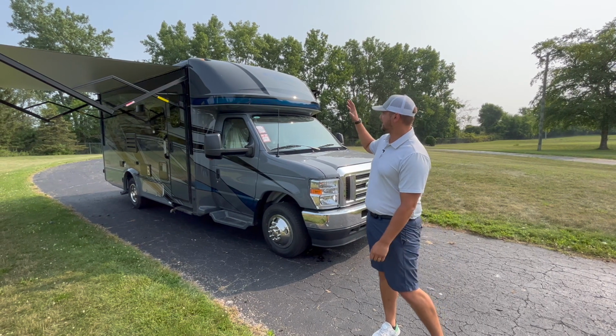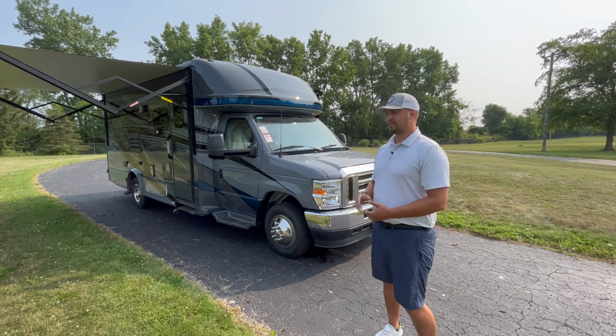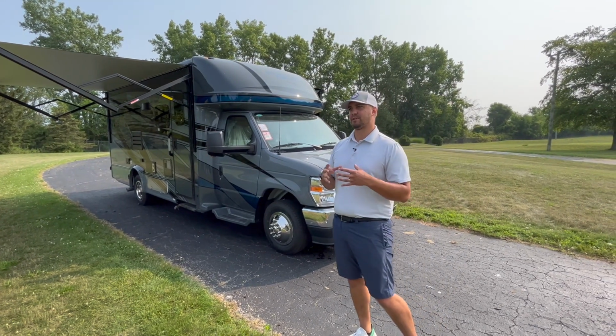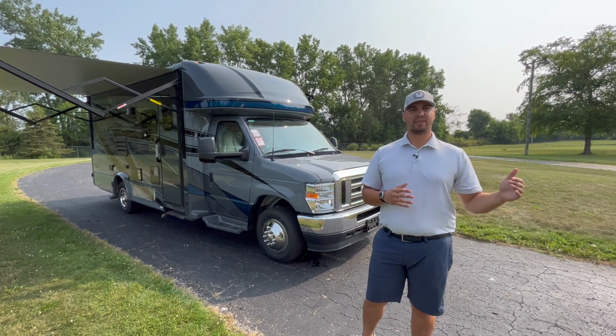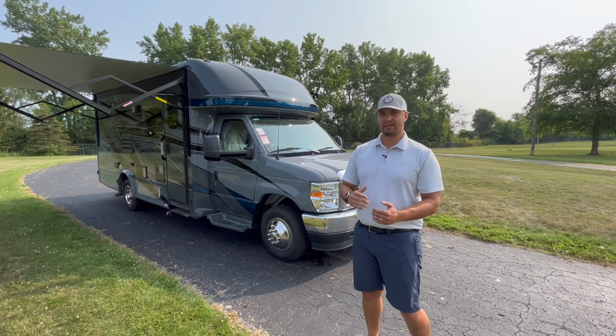All right, let's get into the exterior walk around on this 5245 BT Cruiser. This offers you a lot of high-end amenities at a great price point. You're going to see that a lot of these amenities that I'm going to show you are what you're going to see in the upper $100,000, low $200,000 price point, and we're going to be way below that on retail.